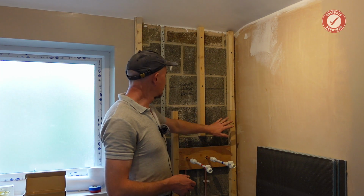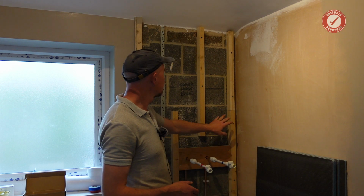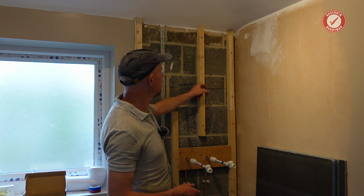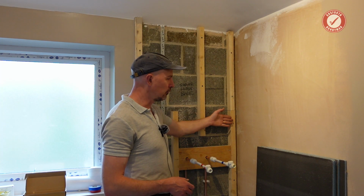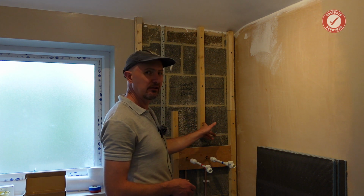In case you're wondering what's going on here with the slightly bizarre spacing of timber behind what's going to be the elements board, the reason for this bit of wood here is that this is going to take the riser for the shower. Since this is going to be a hollow wall, I much prefer it where the riser for the shower attaches into timber.